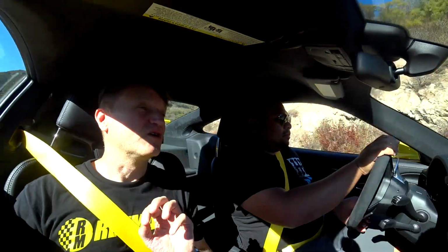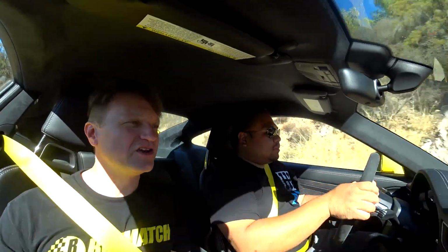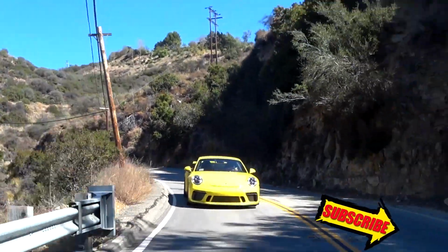So Phil, you've had a GT3 before. You had the 991.1, right? Yep. So how do you compare the engine in that car compared to this one? There's more low-end torque with this car, and the power band feels wider and more usable.